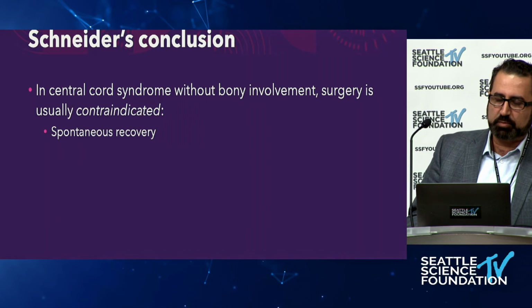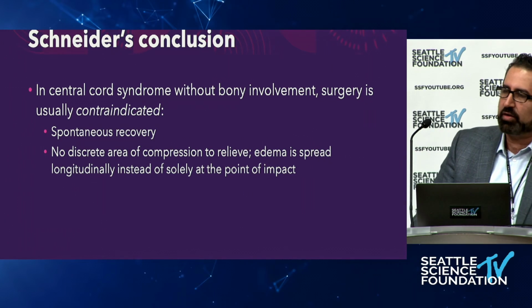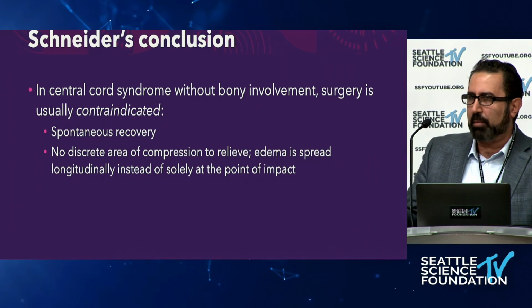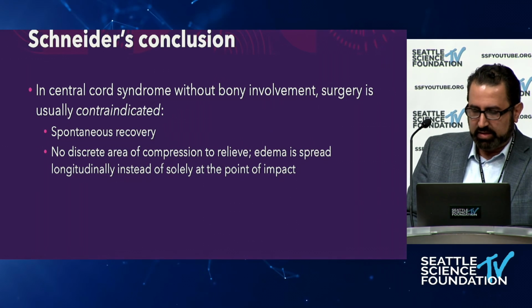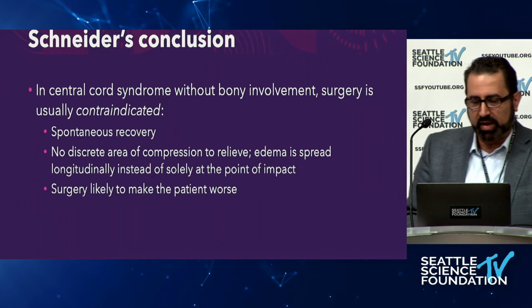And that was because these patients would spontaneously recover. In patients with no discrete area of compression to relieve, the edema of the spinal cord would be longitudinal, so it would spread up and down, and there wasn't a focal area in the cord to actually decompress. So there wasn't anything at the point of impact, and that surgery was likely to make patients worse.